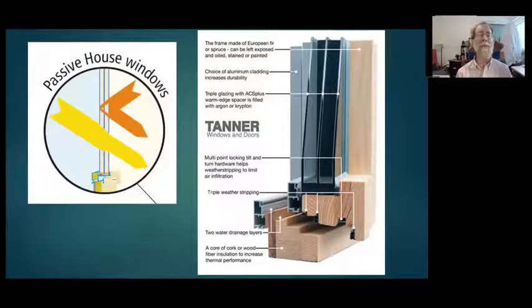Passivhaus windows. What we've been told and keep hearing is that there aren't any firms in the US that make a window that has an energy performance that's sufficient to meet Passivhaus standards. And so we ordered our windows from Germany, and it was quite an adventure getting them here because there were any number of delays, and I won't go into that, but if you want to ask during questions, we can get into that.